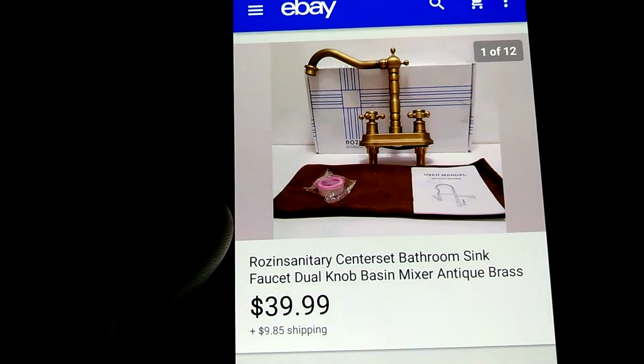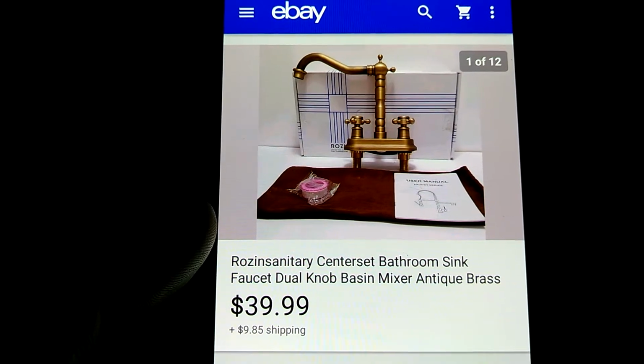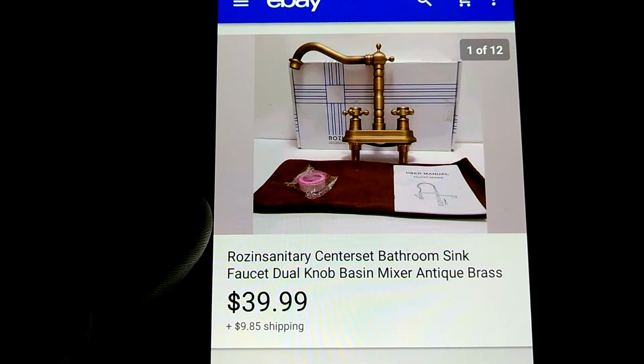Okay, here's another one of those faucets. I actually bought two of these at a thrift store for $5 each. This is the second one. I sold one in my previous video also. Got the full asking price of $39.99 plus shipping.